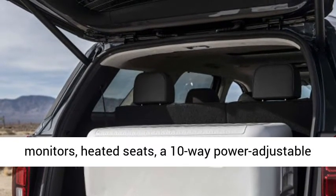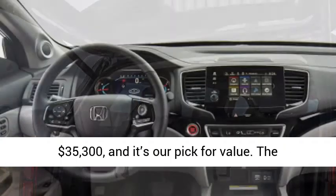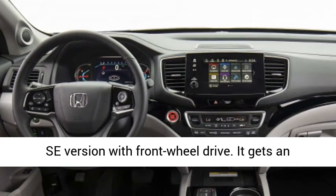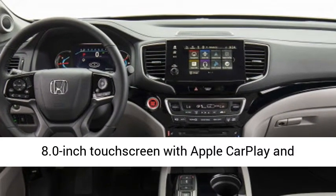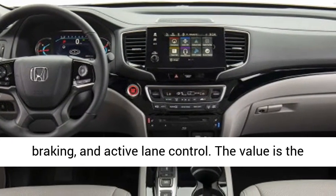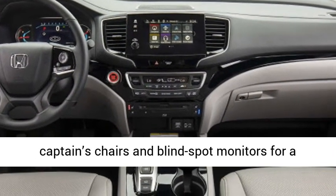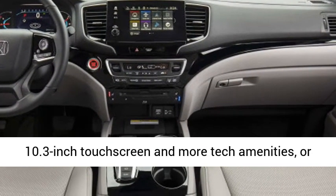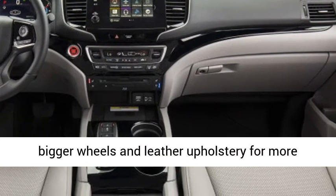The Palisade also starts at about $32,500 for a base SE version with front-wheel drive. It gets an 8.0-inch touchscreen with Apple CarPlay and Android Auto compatibility, automatic emergency braking, and active lane control. The value pick is the SEL trim level that costs about $35,000 and offers captain's chairs and blind spot monitors for a no-cost swap. Two packages can add a bigger 10.3-inch touchscreen and more tech amenities, or bigger wheels and leather upholstery for more money. The two battle for value among family buyers and mostly win. We don't see a bad pick between either.